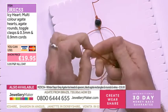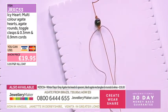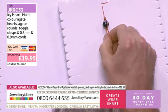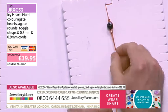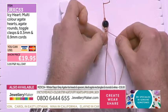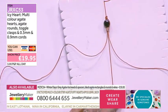So is the five there for aesthetics? Because it's always said you use odds, don't you? No, it's purely because five will cover two square knots. Oh, okay, there we are. Pure and simple. So that's all you're doing. You're just covering those knots with your five jump rings.